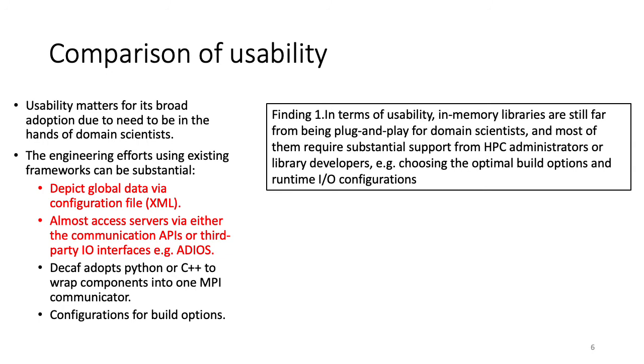Based on the usability assessment, we conclude finding one: in terms of usability, in-memory libraries are still far from being plug and play for domain scientists, and most of them require substantial support from HPC administrators or library developers. For example, choosing the optimal build options and the runtime I/O configurations.